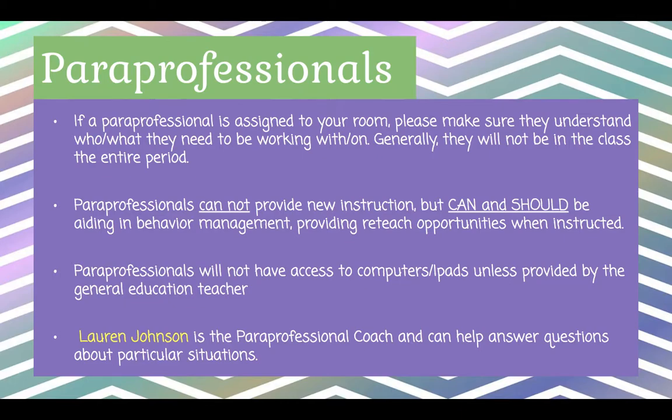They can take data, they can implement behavior plans, that sort of thing while they're in there. Paraprofessionals will not have access to computers or iPads unless provided by the general education teacher, so also keep that in mind. Lauren Johnson is the paraprofessional coach and can answer any questions about particular situations. So she's the one you want to go to if you have any questions about a paraprofessional, what you can do to help keep them on track. If you have concerns in regards to anything going on in the classroom, or if you want ideas on how to utilize your paraprofessional, she's the one to go to.